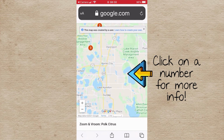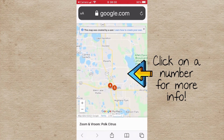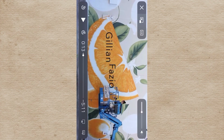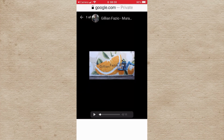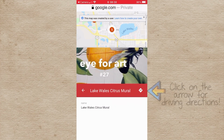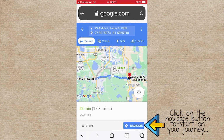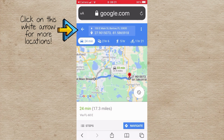This will open additional windows at the bottom of your phone. From those windows, you can select the visible images to see videos or more images about the location. Or you can click the arrow inside the diamond to get driving directions from your current location. Once you arrive, close the window to return to the tour map and press the small white back arrow to select your next destination.